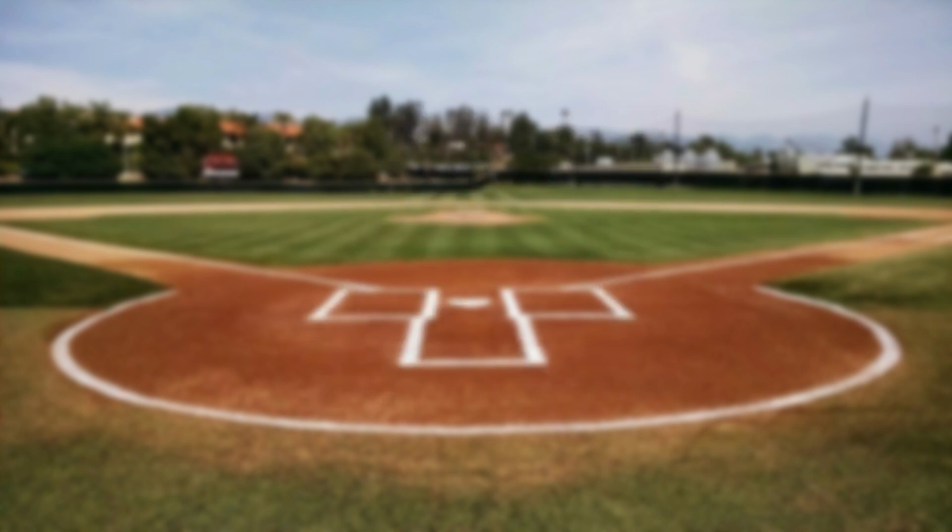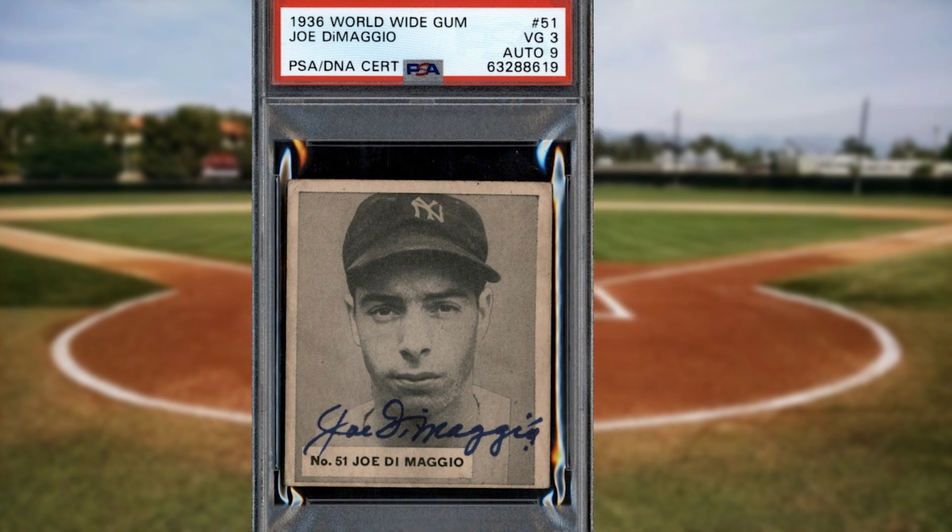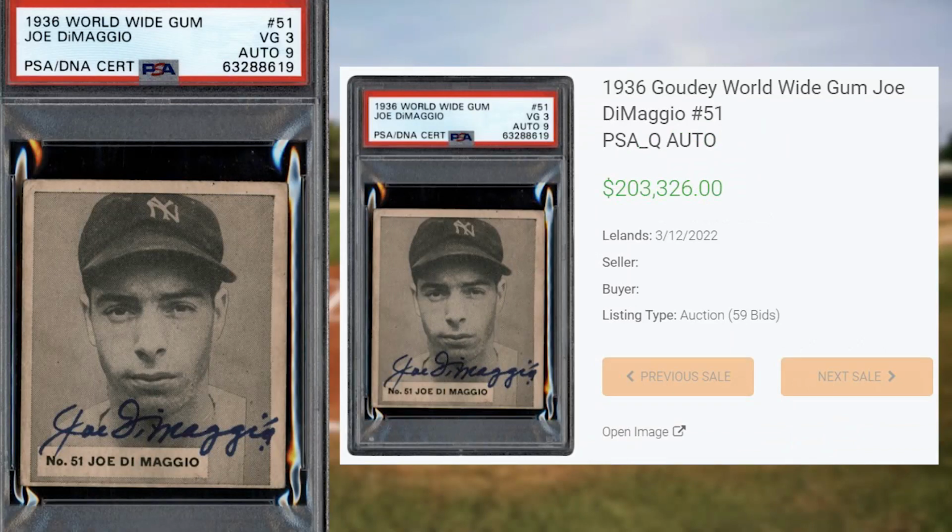We're back to vintage at number 3 with this 1936 Goudey Worldwide Gum Joe DiMaggio, card number 51. This PSA 3 with a 9 grade for the autograph received 59 bids at the Lelands auction on March 12th and sold for $203,326. While this is the only autograph sale of this card I could find, it is the new record sale in any grade by any grading company. The previous record was held by a non-autographed SGC 8.5 that sold for just short of $118,000 at a Memory Lane auction back in July of 2021.